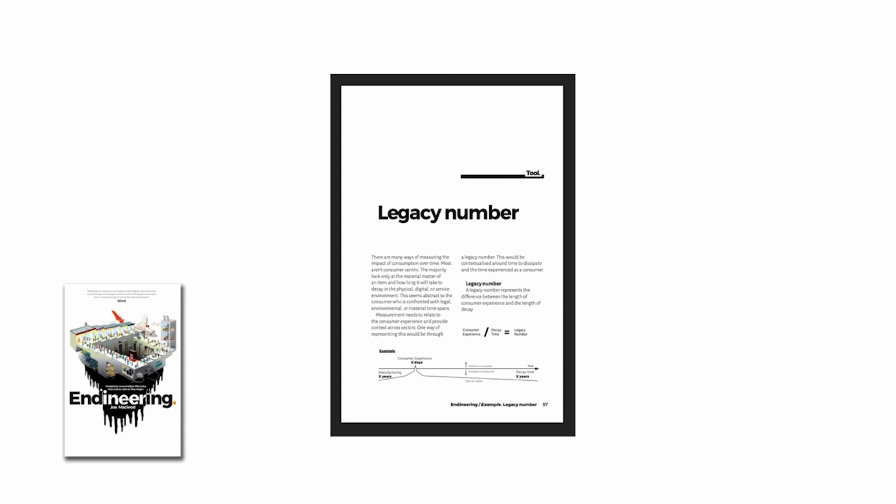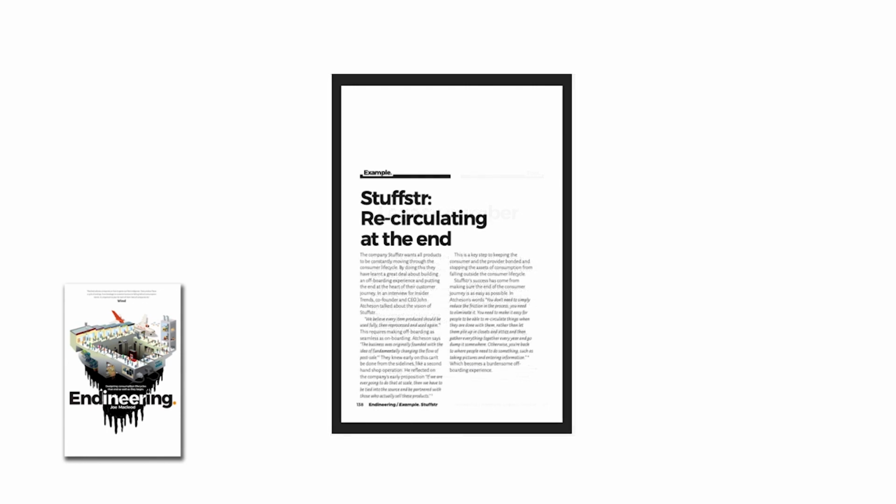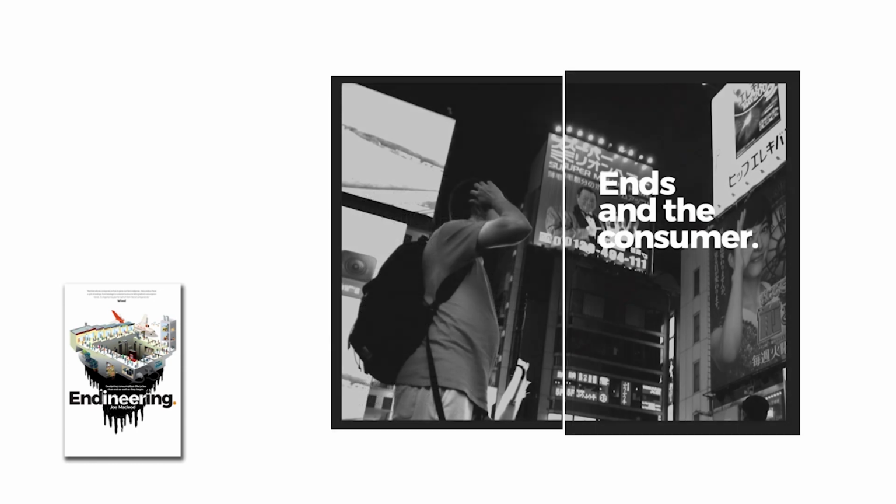So this is an example of a tool page. So legacy number is a tool that readers can use and take up when they're doing their product development. And also this sort of example of a case study, so this one from Stufter. So these have got a different type of graphical layout, so it's a 2-column layout, and there's sort of this graphical element which will help identify these pages within the book. So these are scattered within the book, these case studies and tools to use.